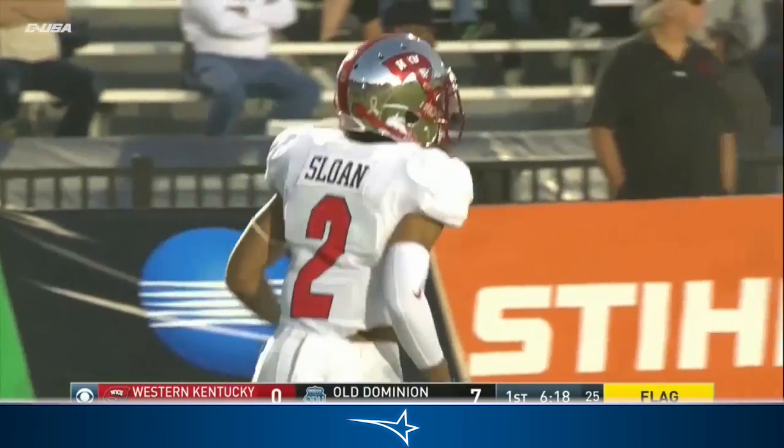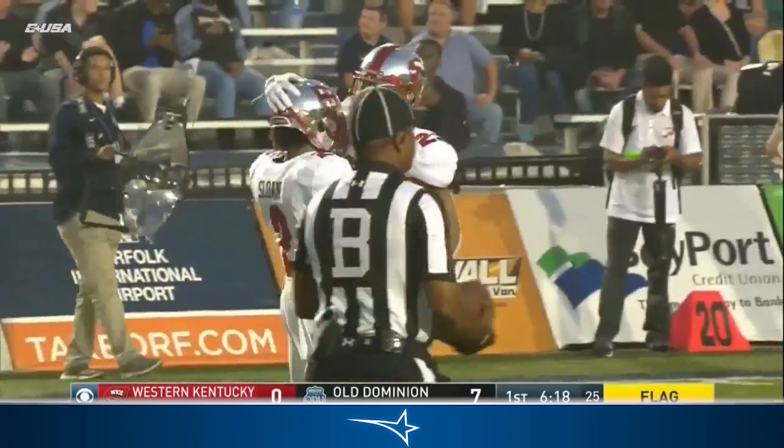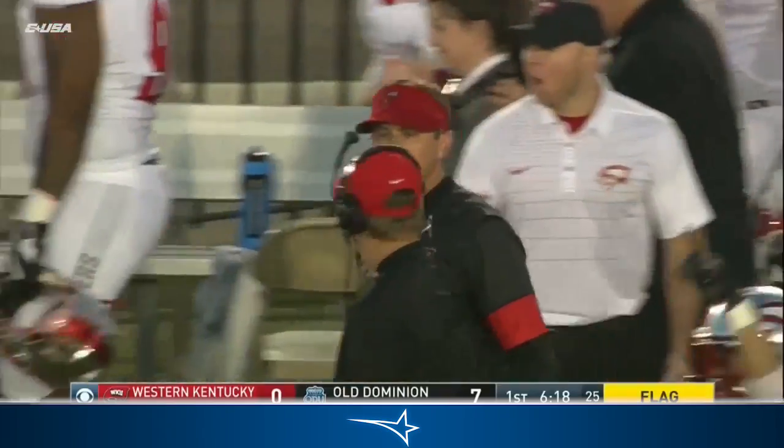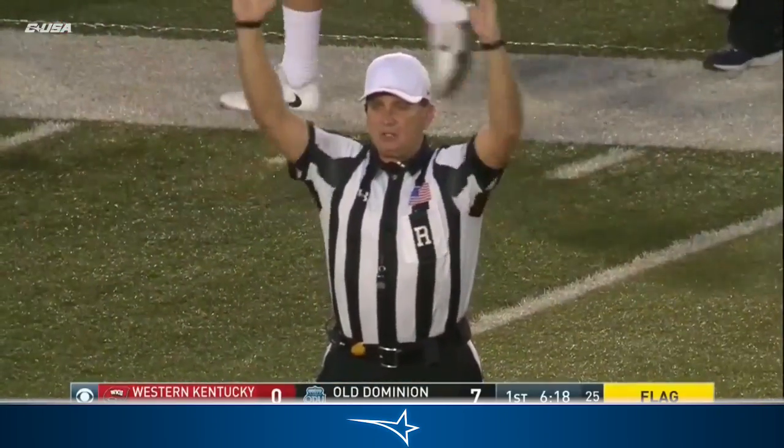Jacquez Sloan, the true freshman, for 44 yards. And it's going to be a touchdown. Offside. Defense, number 4 in the neutral zone at the snap. The penalties declined. Touchdown.